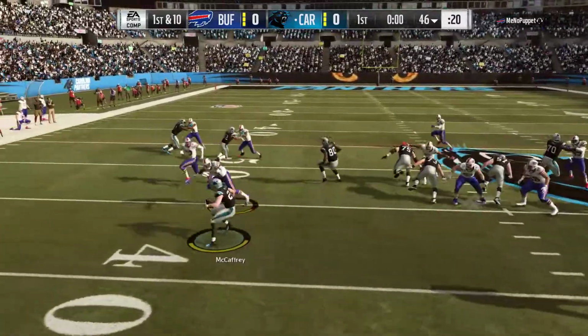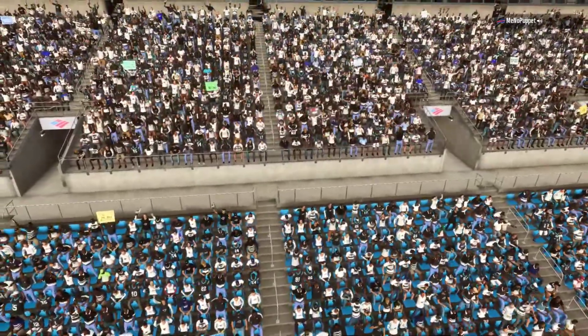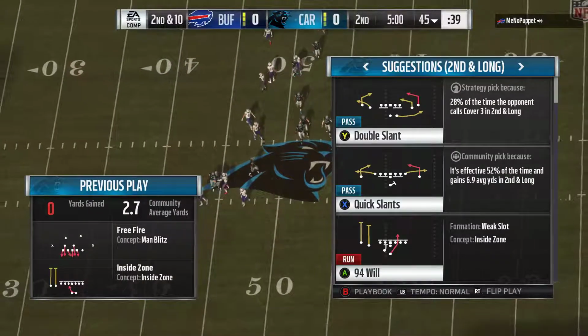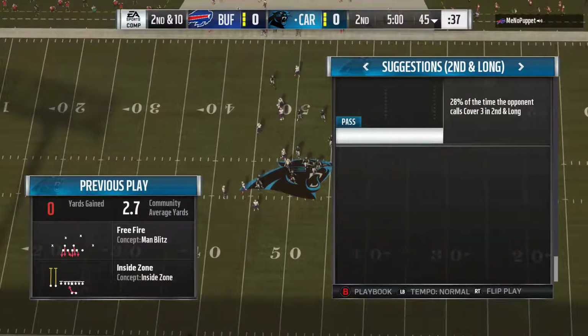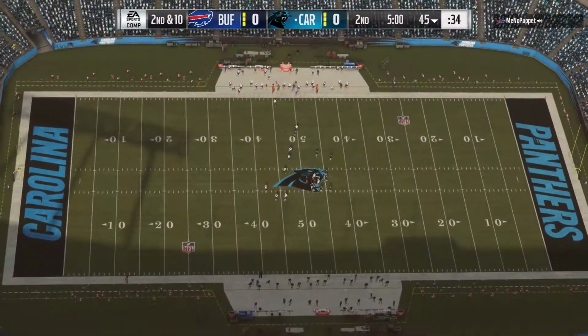On first down, this is McCaffrey. And he'll get nothing there. Stopped right at the line as that will wind us down to the end. Here we go.